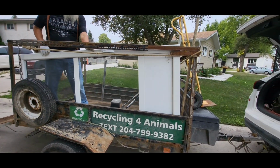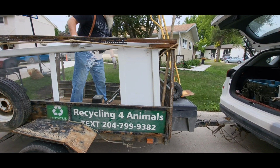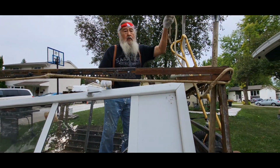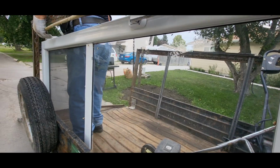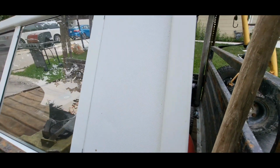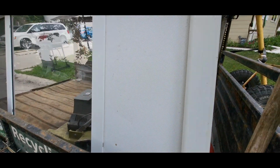And there's our wall, building our wall. We need our wall. Do you want me to hold that up for you? Okay. Oh, this is in the way. That's in the way. In there. Oh. Push this down.